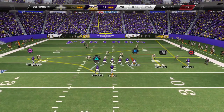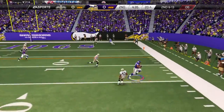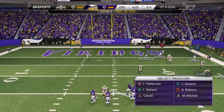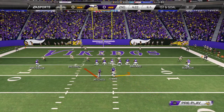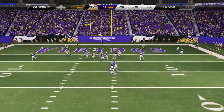Here we go, here we go. Left 35. From the shotgun. He's looking to the right here on this throw. That'll be another new set of downs after that pickup for a first. Marching down the field and taking their time.